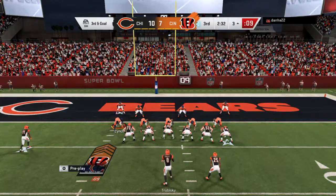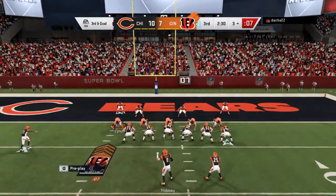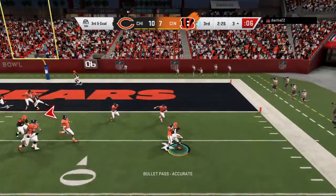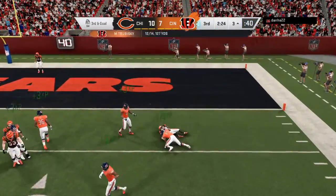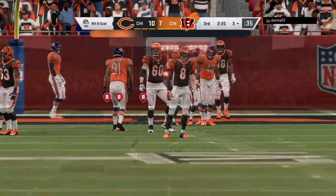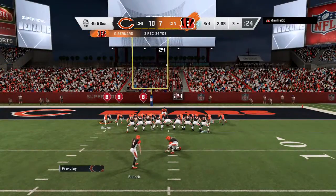Hey, ball. Hey, box truck. From the gun, it's Trubisky. Gets it to his running back, Bernard. Nothing doing on that one, and it'll be 4th down. Pass complete, but no gain.